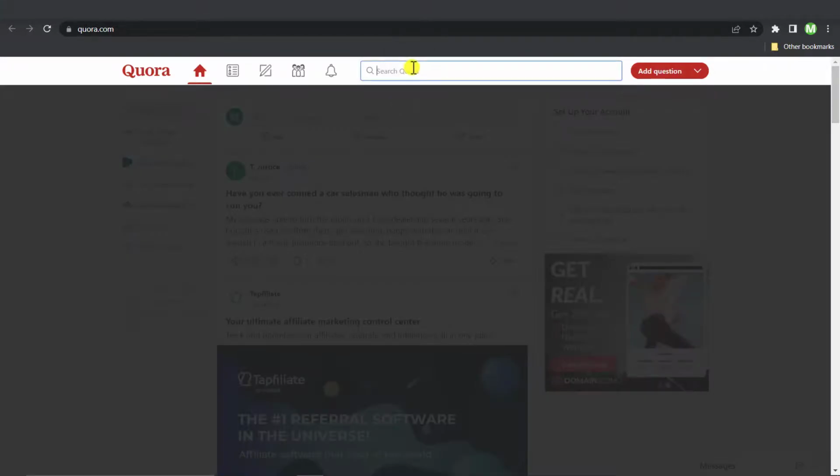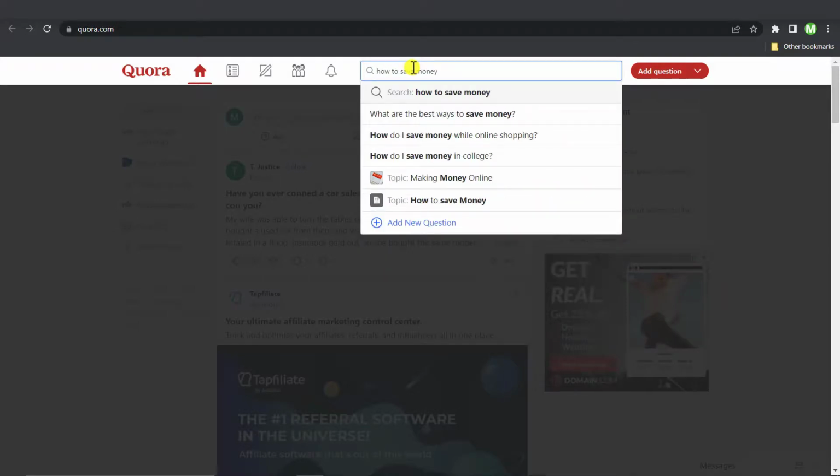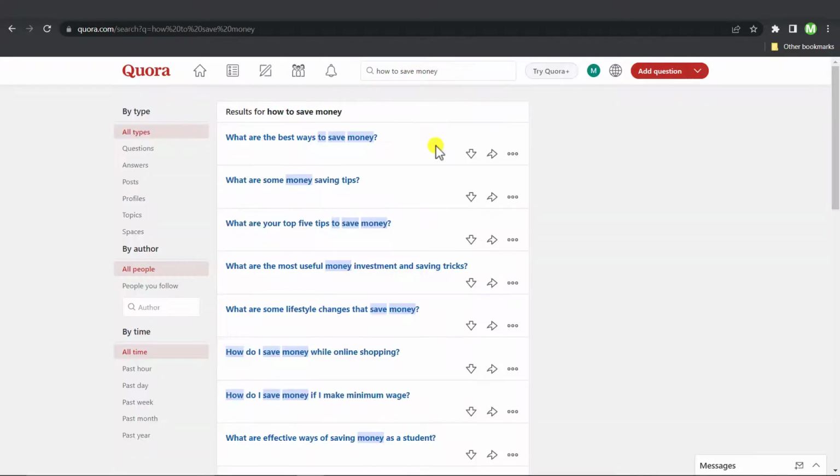So I can just go into the search bar and I can type how to save money and enter. And I could find millions of people who are interested in saving money on this website, and I could start replying to them and sharing my link with them. And I would just say the same thing that I was saying on answers.com. Hey, I have an awesome blog post that really helped me out. It shares 10 awesome tips to really help you save money. You can read it for free. Here's a link to it.